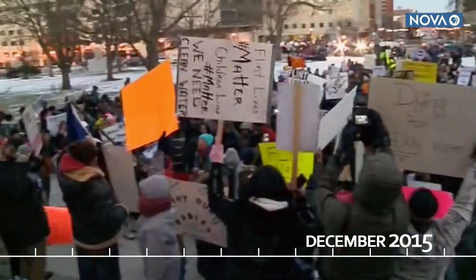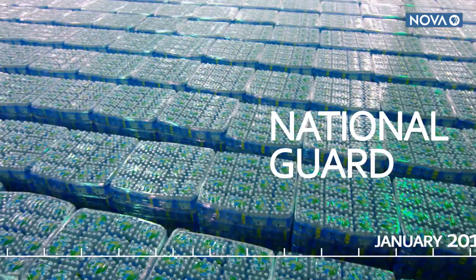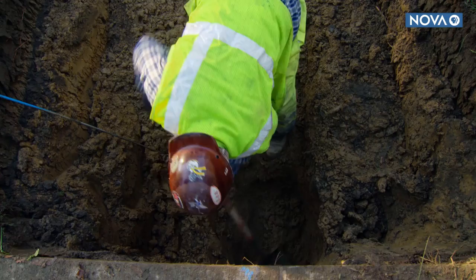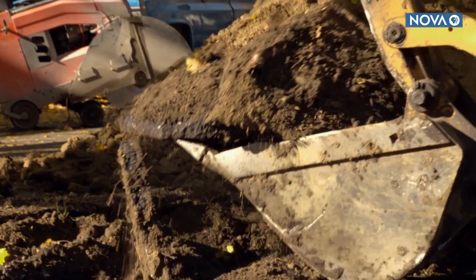In December of 2015, a state of emergency is declared. 1 month later, the National Guard is deployed to provide bottled water to the residents. Aid has totaled to over $300 million. Now, new pipes are being laid across Flint. Authorities predict the project will end by 2020, but Flint may never be the same.